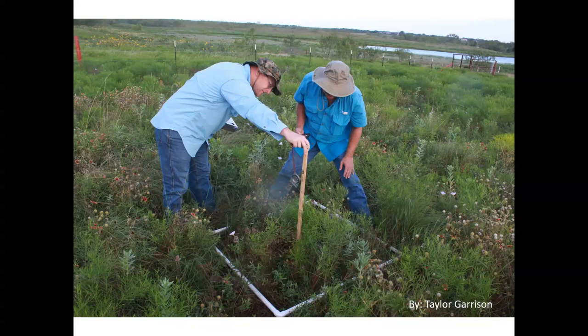So we've got randomly placed meter square plots, and we're essentially documenting every species within that plot over time to assess how many species, or species richness essentially, are occurring within those. And we can determine over time, are we seeing increases or decreases? Is the plant community moving towards higher seral state species? So are we seeing more big bluestem, more liatris, more prairie clovers?